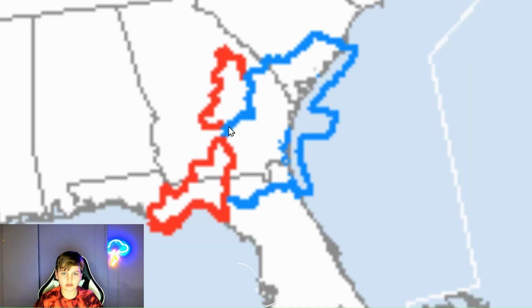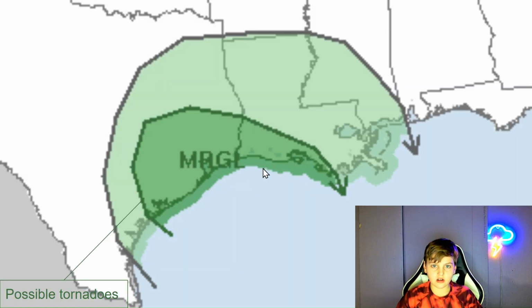Then if we look at our current tornado watches and severe thunderstorm warnings, you can see that in the red we have some tornado watches, and then we have severe thunderstorm watches throughout here. And then if we look at our severe weather outlook for Tuesday, we're just looking at possible tornadoes in Texas and Louisiana.